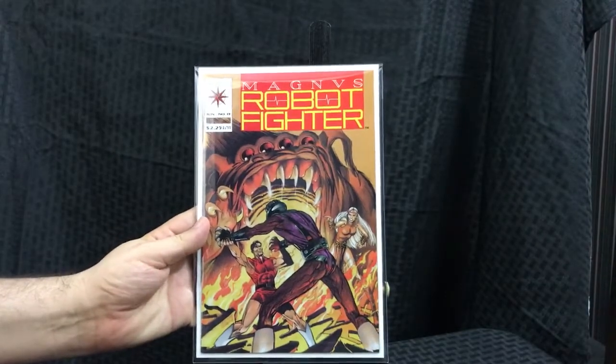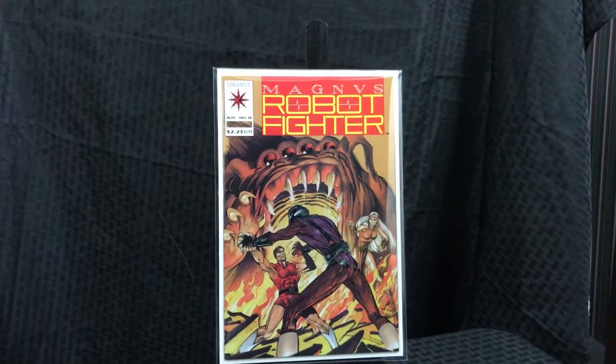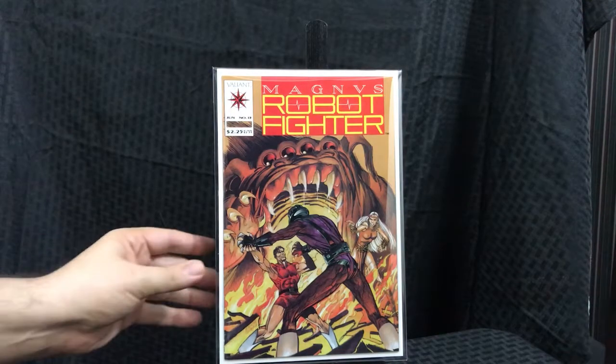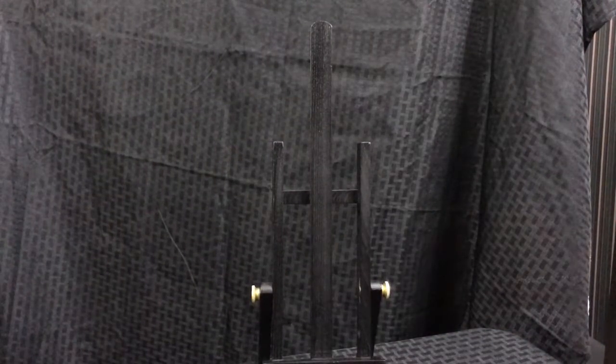Magnus Robot Fighter, number 13, I also picked up from the same seller. Awesome condition again, another pre-Unity book. And I'm getting there, starting to put them together. So I'm going to really go hard on that. So watch my future videos. You'll probably see more. Now, for the big book, I picked this up on eBay.